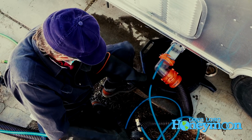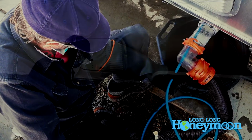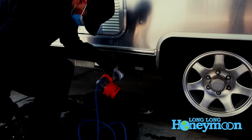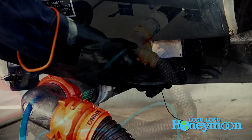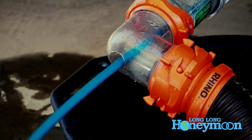Yeah, and this is different than just doing a freshwater flush of your tank, because they do actually insert their spray hose up into where your sewer drains out of. So it's a different location than where you would attach to just do a freshwater flush of your tank. Oh yeah, I mean, it's definitely going inside the tank. Yeah, it's actually a very interesting process to witness.